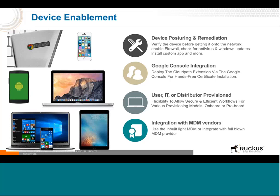Lastly, integration with the MDM vendors, where we can integrate with MDM vendors. Now, of course, there's a lot of light MDM, as we call it, which can secure the device, but we can also integrate with a full-blown MDM provider as well to have a single touch point for securing the devices and also determining whether it's an IT device or a BYOD device, and securing them appropriately between these platforms.